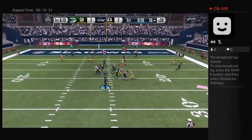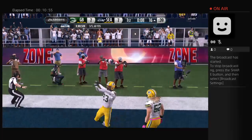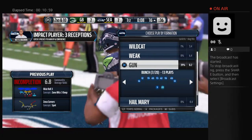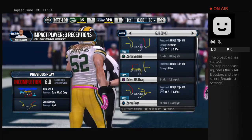Wilson from the shotgun. Did not get both feet down. Nice job that time by the defensive player. He is all over the receiver in this man-to-man coverage, and there was just nowhere for the quarterback to throw the football.